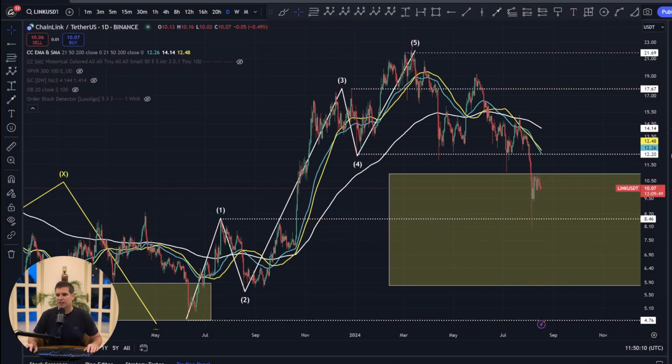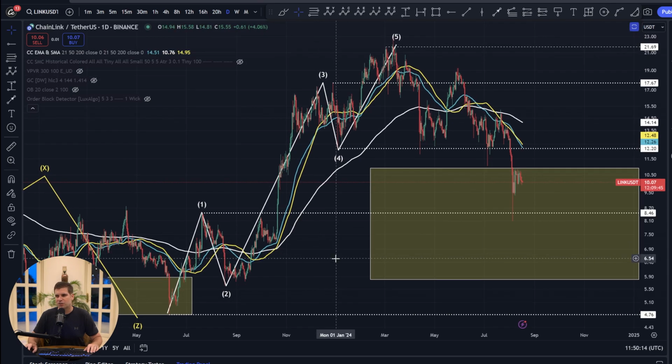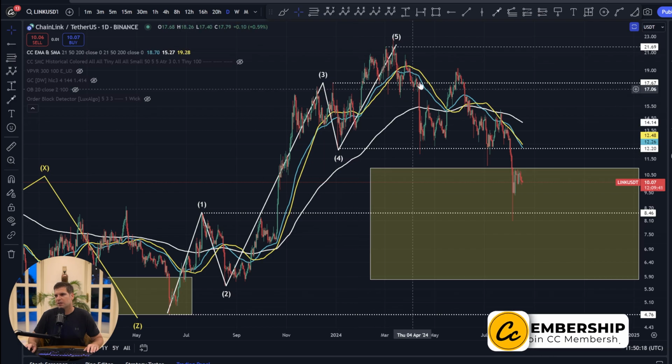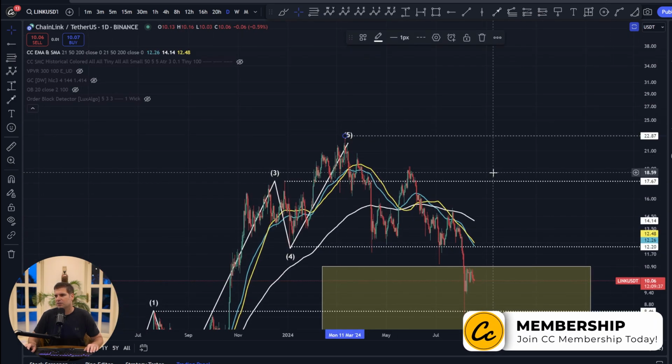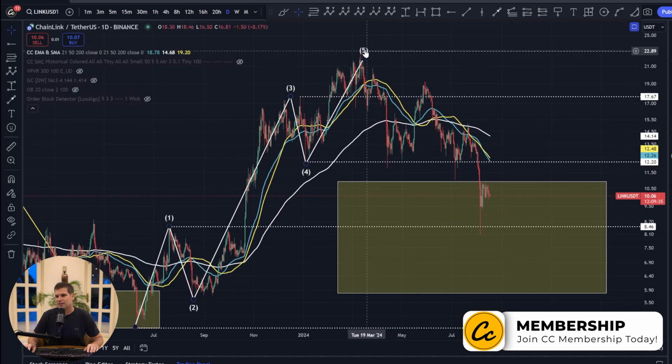So here we have Chainlink paired up with USDT. This is the one-day Binance chart. And well, we had this fantastic five-wave move to the upside where we saw this great peak just up here. I'm going to go snap this on at $22.87. Since then, we've had a pretty big correction to the downside.